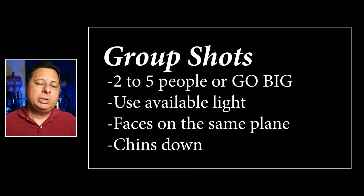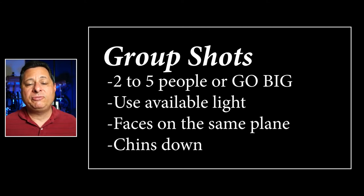With 2, 3, 4 people, you can still frame them in pretty well. Get their faces so we can see who they are. It's not too crowded. You start getting over the number of 4 and 5, now you're just getting into a lot of heads. The faces are getting smaller. They're harder to identify. You're trying to cram everybody in.